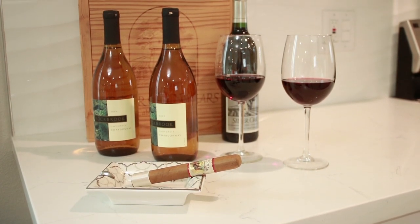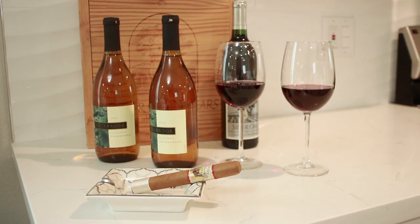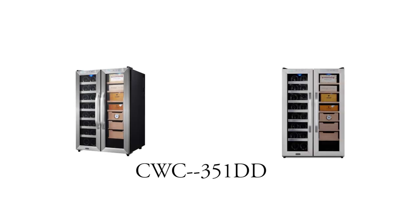For the ultimate wine and cigar lover, this Whynter Wine Cooler and Cigar Humidor Center stores, displays, and preserves your most prized possessions.